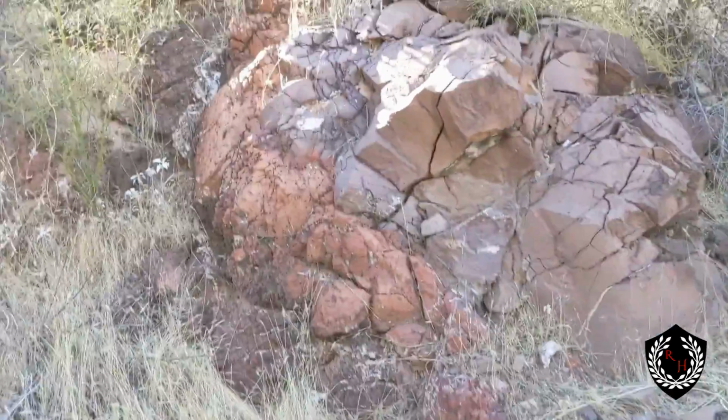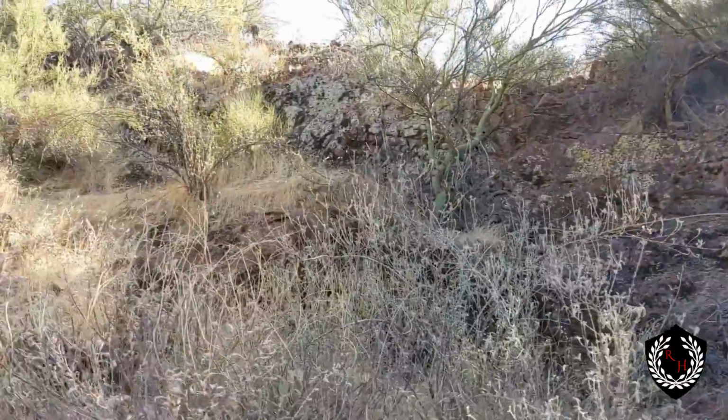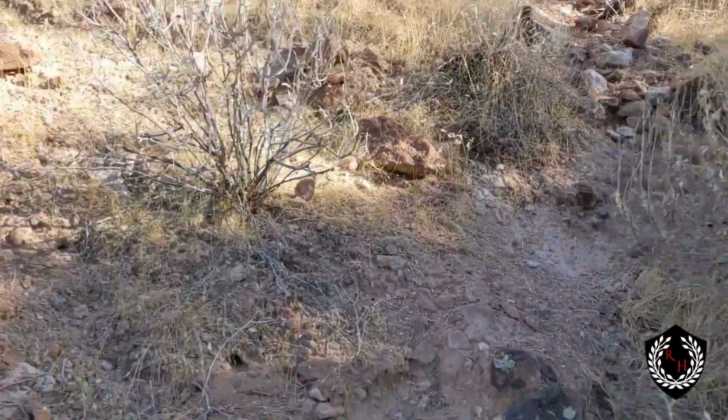And it's nothing. That's revisiting history for you. You never know what you will find or what you won't find. But that is a nice, interesting rock formation. We'll go ahead and back out.